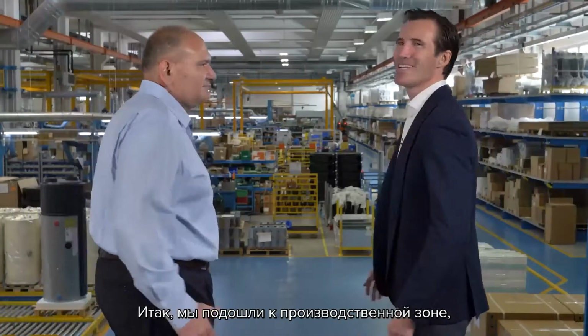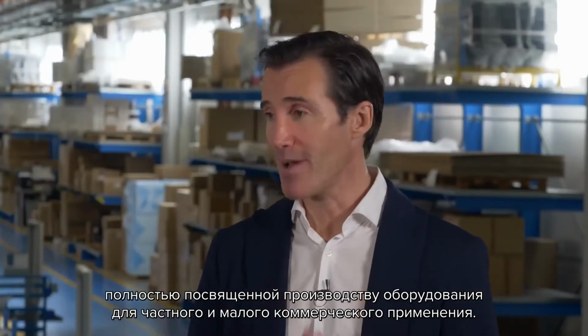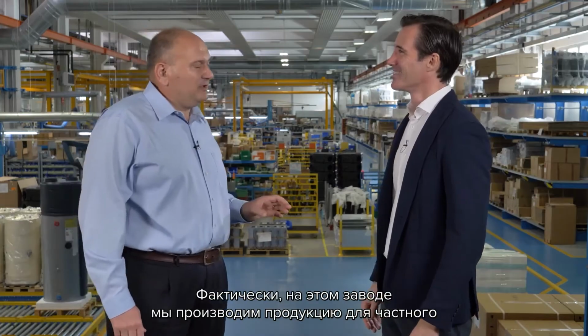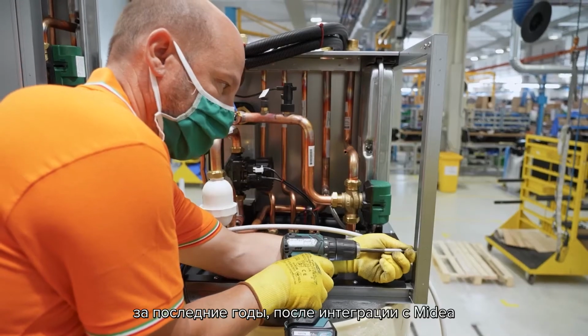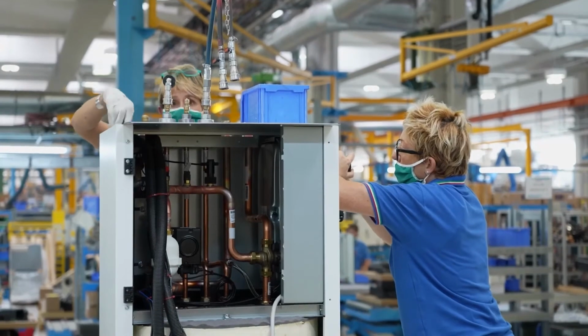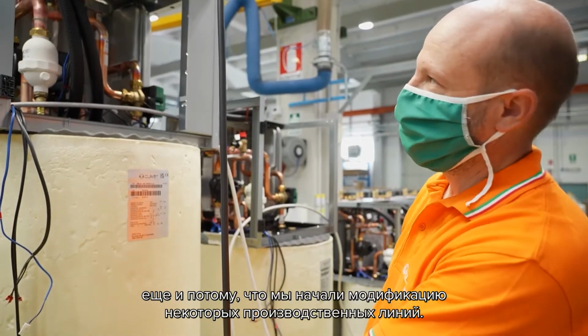So we have now arrived to the production area entirely dedicated to the manufacture of residential and Lycom units. Is that right? Fantastic, you're perfectly right. In fact, in this factory, we produce the units for the residential and light commercial application. And you know, this factory has completely been reviewed in the last years after the integration with Midea, also because we started a phase of reshoring of some production lines.